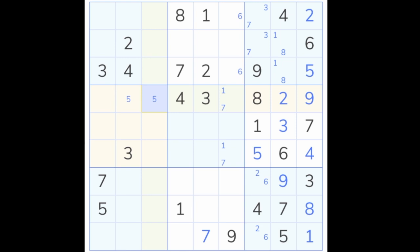Alright, so let's look elsewhere. That wasn't so wonderful, actually. I was hoping it would be better, but anyway, let's look elsewhere. So I see this 9 blocking across here, this 9 blocking across here, so 9s have to be in these 2 squares here.